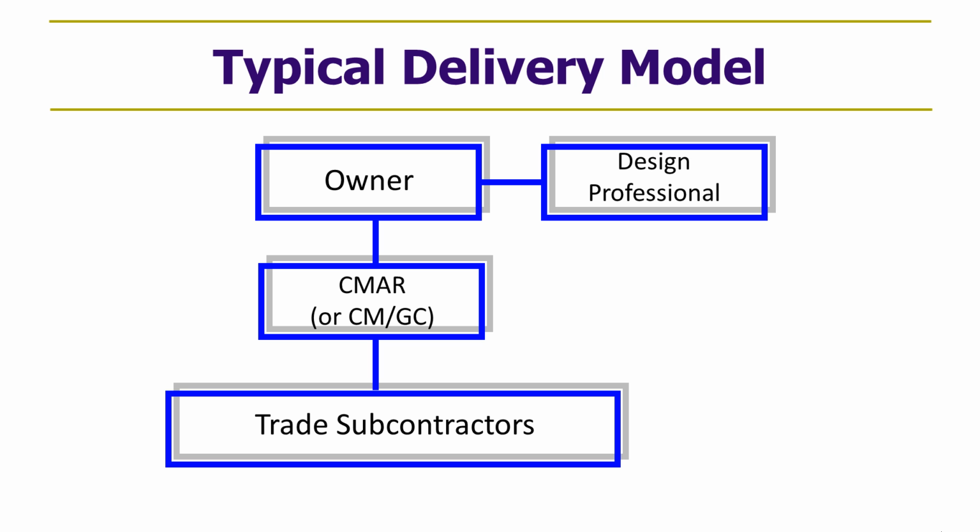By way of a brief framework and background, let's talk a little bit about the delivery models for construction and the typical model that is involved with a GMP contract. At the outset of any project, an owner needs to decide on the type of delivery model and the form of the contract to use. The various options include what traditionally is the design, bid, build approach. There's various forms of construction management. There's design build, and more recently there's integrated project delivery.